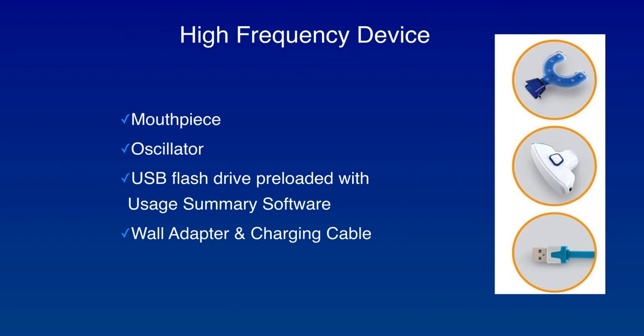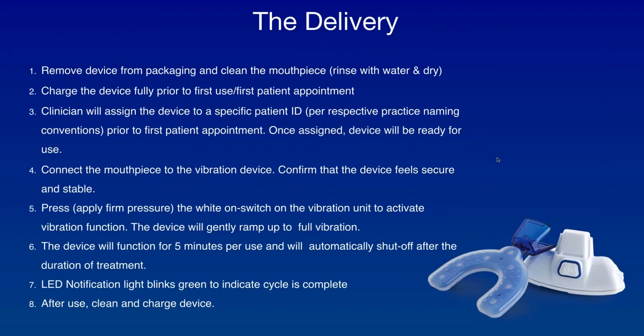We have a mouthpiece and an oscillator. Now there is a USB flash drive preloaded with some summary software and a wall adapter for charging cable. The delivery, we will remove the device from the packing, clean the mouthpiece, rinse, very straightforward. We charge the device fully prior to giving it to the patient for the full use. Clinicians will assign the device to a specific patient ID, per respective our practice and prior to the first patient appointment. Once it's assigned, we'll be ready for use.